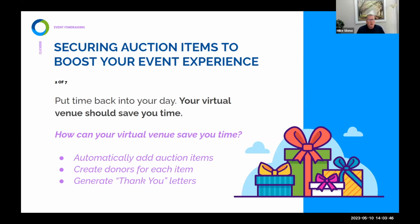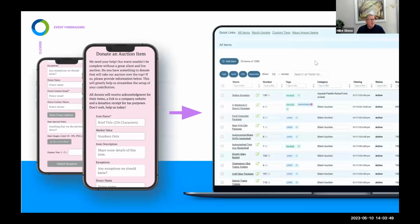All right. So if we go to the next slide, that'd be great. In ClickBid, for those of you who have been with us for a long time or have seen this, we have ways that you can upload items quickly into our software by using these forms that you're seeing on the screen right now. It's easy. You can use a spreadsheet. You can export. You can have your solicitors come in, fill out these forms, and upload these items right into ClickBid seamlessly. But it does take time, and creating donors for this, thank you letters, all of these things are issues that you have to deal with.